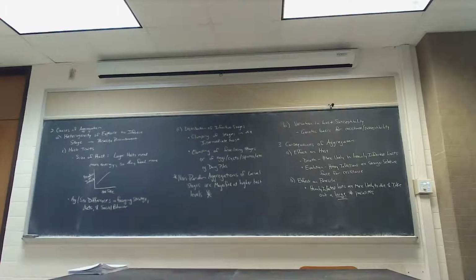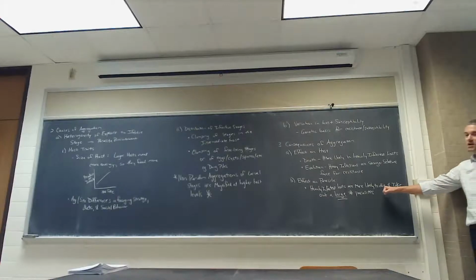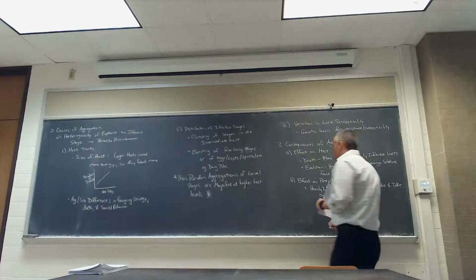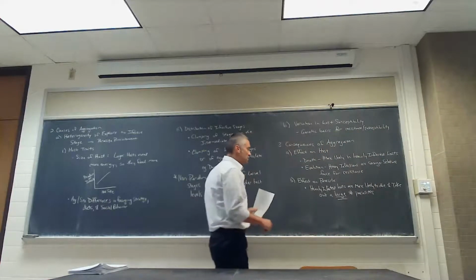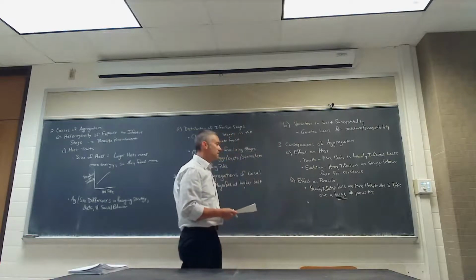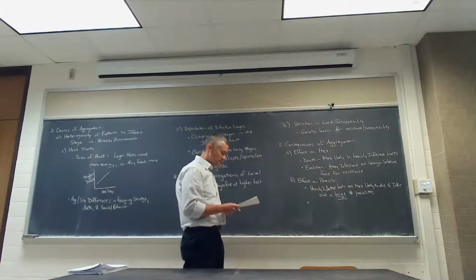That's part of the aggregation, is that a small number of hosts harbor most of the parasites in your system. If even one of those gets killed, you're taking out a large number, which could disrupt transmission. I say could because you probably need several of these heavily infected individuals to get taken out in order to reduce our net reproductive rate below that 1. So heavily infected hosts are more likely to die and take out a large number of parasites.